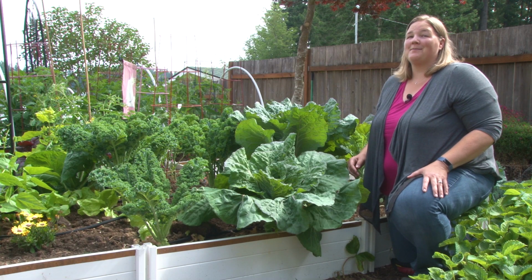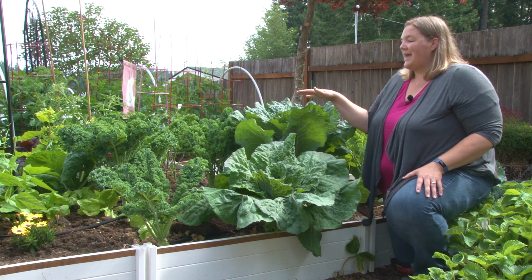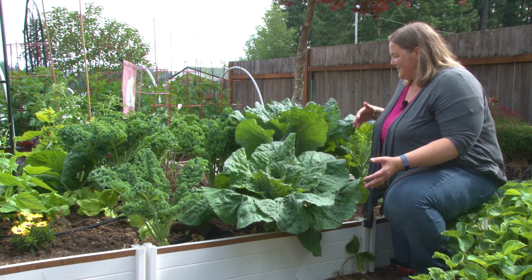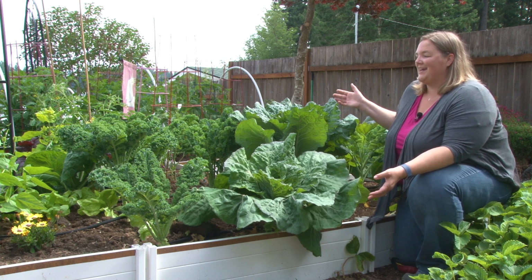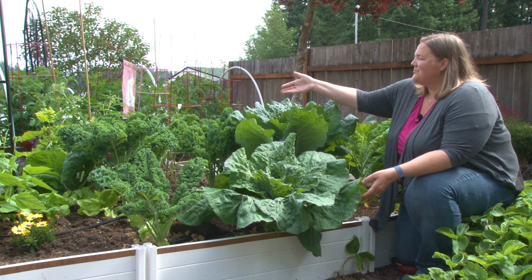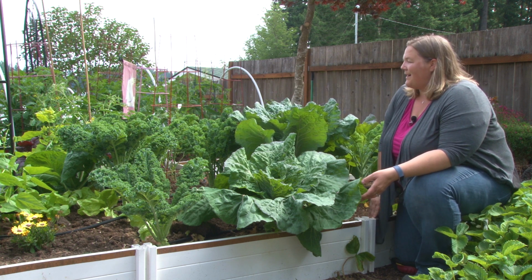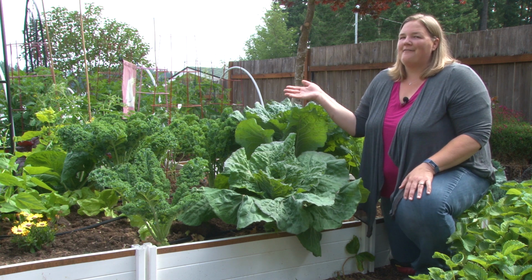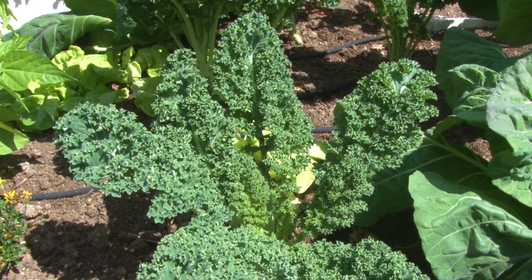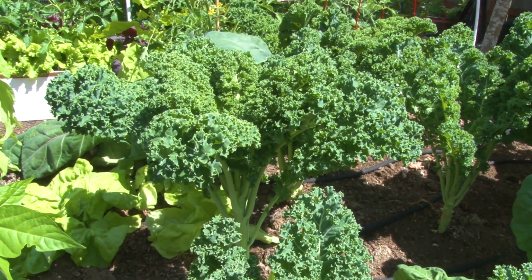In one of our earlier episodes, we planted this whole area with cabbage and kale and a bunch of different types of lettuce and mizuna as well. As you can see now, we're down to just the cabbage and the kale. And this year, I'm not sure if it's the fertilizer I'm using or the compost, but I've had some of the best kale ever out of this garden. I just picked this yesterday, so it's continuing to put out more leaves.